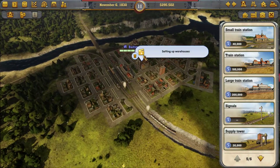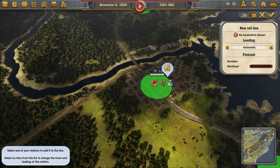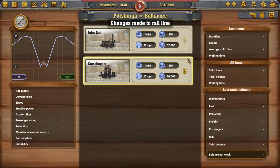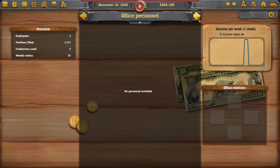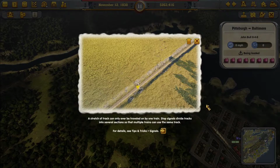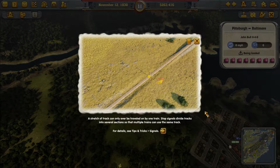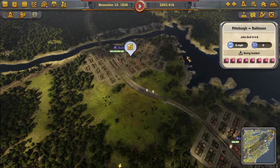We've got the, what is this, setting up warehouses. I'll have to have a look at that soon. Okay, so instead of that, let's set up a line, and I'm gonna start it from Pittsburgh to Baltimore, and let's go for that, and we'll add the new one. Yeah, there we go. Run that along, buddy. No personnel available. What is this? Position stop signals. Okay, let's have a quick look at that. Stretch of track can only ever be traveled on by one train. Stop signals divide tracks into several sections so that multiple trains can use tracks at the same time. That's fine. I understand that concept.